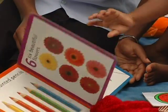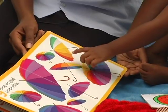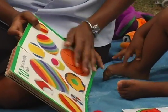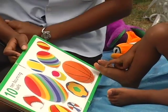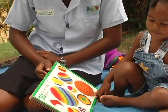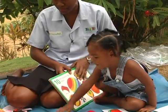Other pictures? Okay, what can you see here? So, you can see shoes, darling. Balls. So you were looking for the balls. Yes, we have balls here. Can you see any balls around you? Look for a ball on the tarpaulin. Roving caregivers help parents use active participatory learning with their infants and toddlers at home.